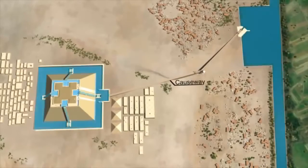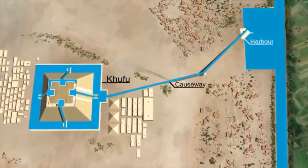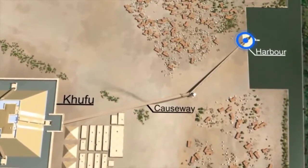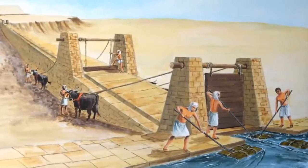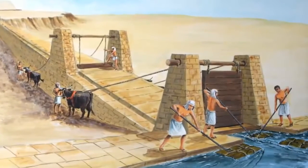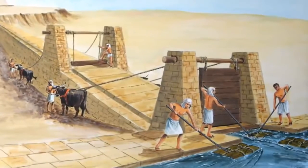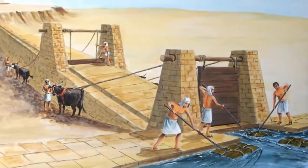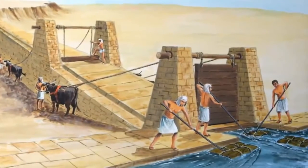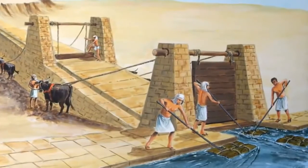Leading from the harbour all the way up to the pyramid precinct is a covered causeway. The causeway is like a water pipe and totally filled with water from bottom to top. The bottom of the causeway has 2 gates built into it. The lower gate is level with the water in the harbour, while the upper gate is around 8 metres further up the causeway at a much higher level. The higher gate is closed, sealing off the pipe and holding all the water in above. The lower gate is then opened.